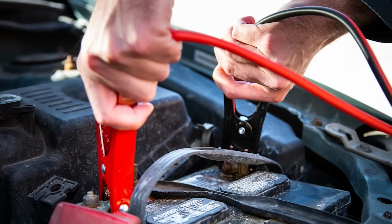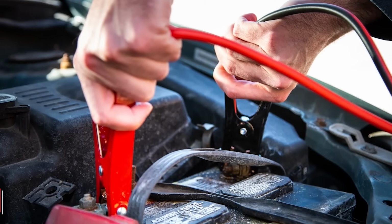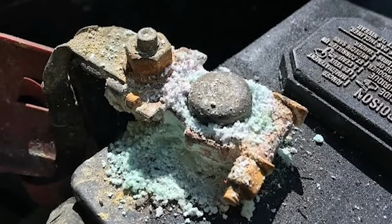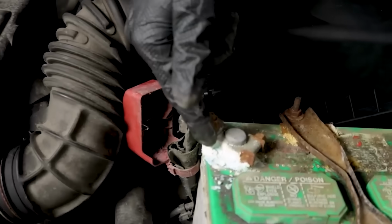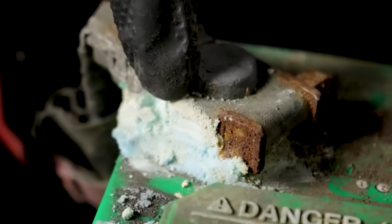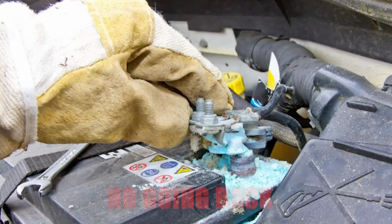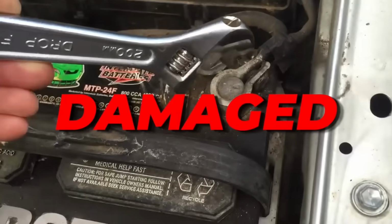To keep your battery in top shape, keep the charge above 80%. If it drops too low, sulfation can happen. That's when crystals form on the battery plates, making it harder to hold a charge. And once that happens, there's no going back. The battery is permanently damaged.